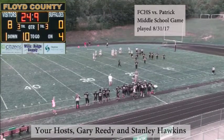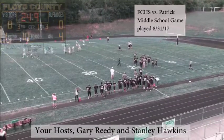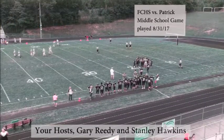So there you have it. The Cougars have scored on a 2-point conversion and make it 8-0 with 24 seconds to go in the first quarter.